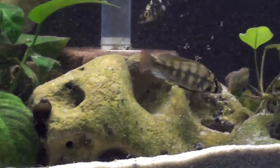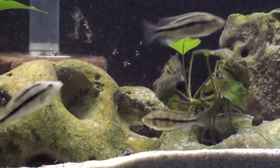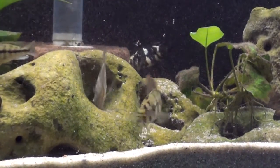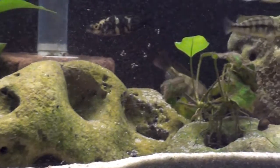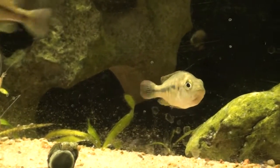Some aquarists prefer to construct a natural-appearing decor, while others have success with a more simplistic aquarium without substrate and utilizing pieces of PVC pipe for the fish. No matter the setup, most Haplochromine cichlids will adapt to what surroundings they are provided with.